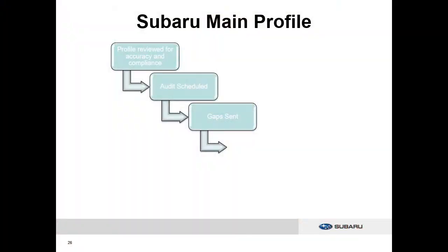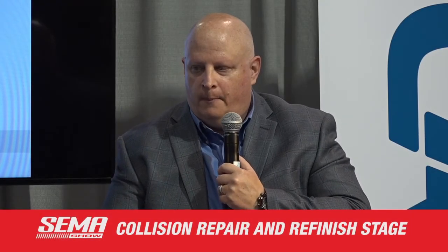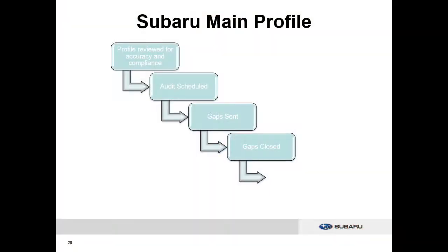Once the audit is completed, then the auditor will review the audit with either the owner or the manager to review the gaps, to find out exactly what they need to correct moving forward. And then they go in and show them exactly where the information is in the profile so they can correct it. And also there's an email that goes out to them as well that explains how to correct their gaps.